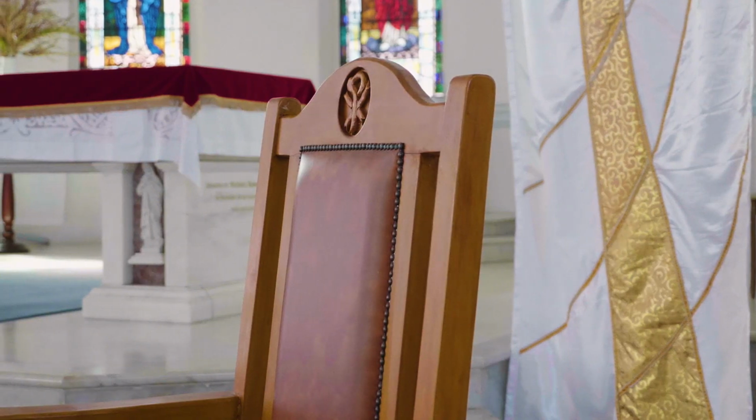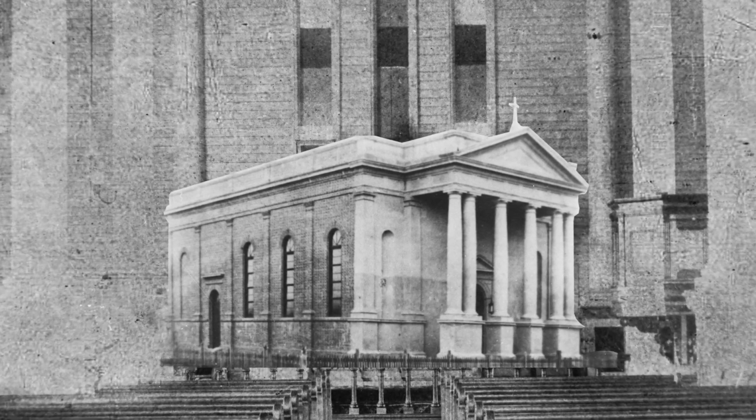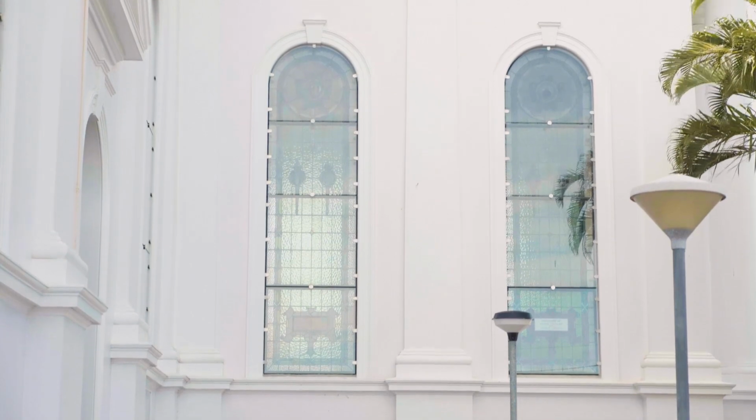So when Rossellini came as the parish priest, he was parish priest of Gayndah and Mount Perry and Bundaberg. But he was an extraordinary man. He built this church here in the late 1800s, and he built it according to, as I say, the Roman style, even to the extent that on the top of the building was the Roman cross.